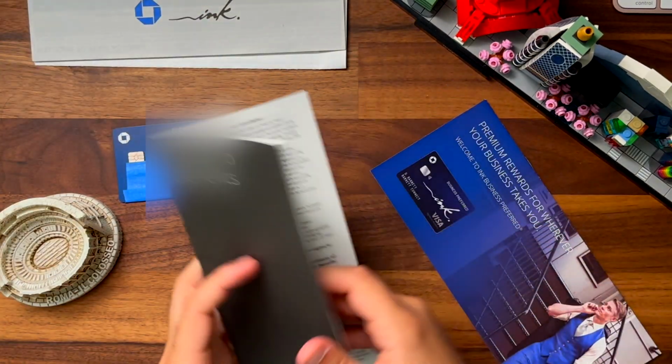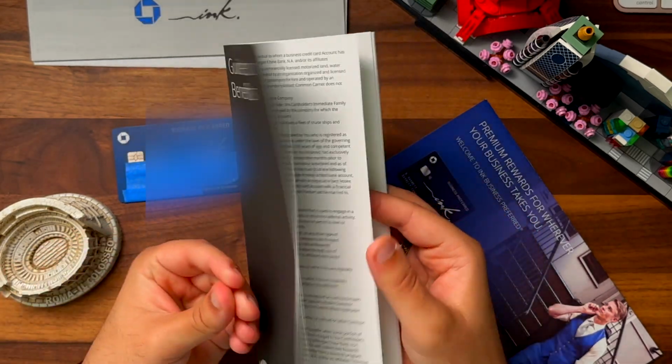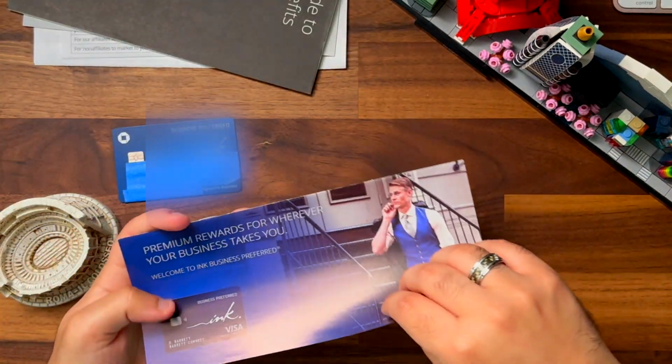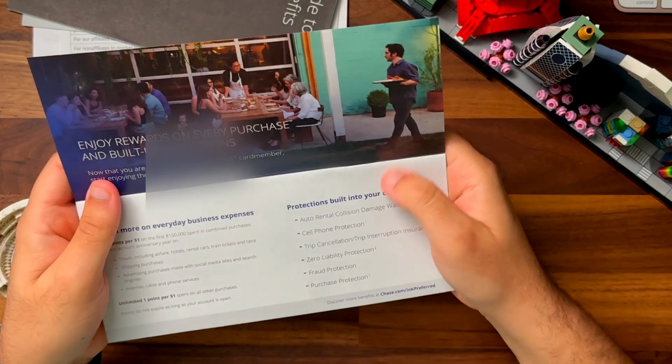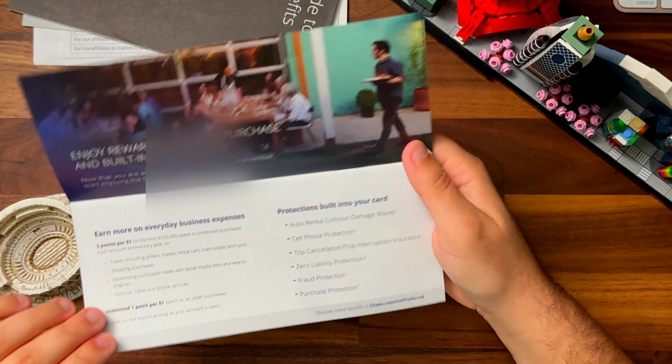Then here we have a guide to the benefits to show you all the benefits that come with the card, what is covered, the phone protection. Actually, here we have all the rewards. Pretty much the protections are auto rental collision damage waiver, cell phone protection, trip cancellation, zero liability protection, fraud protection, and purchase protection. A lot of the protections come with other credit cards, at least the fraud protection, the zero liability, and the purchase protection. Some of the ones that don't come with all credit cards are the auto rental collision damage waiver, but you have to see if it's primary or secondary. That's usually for rental cars, so you need to make sure if it's primary or secondary.